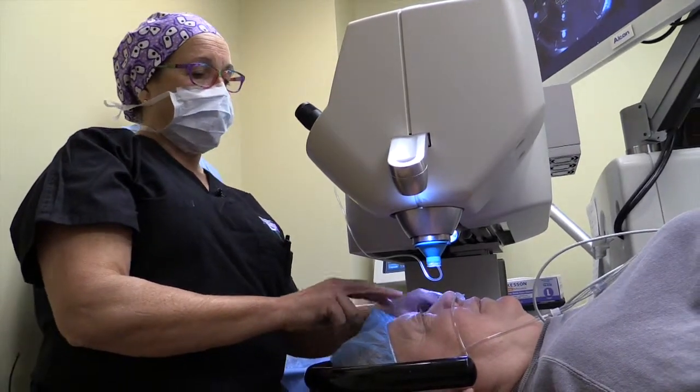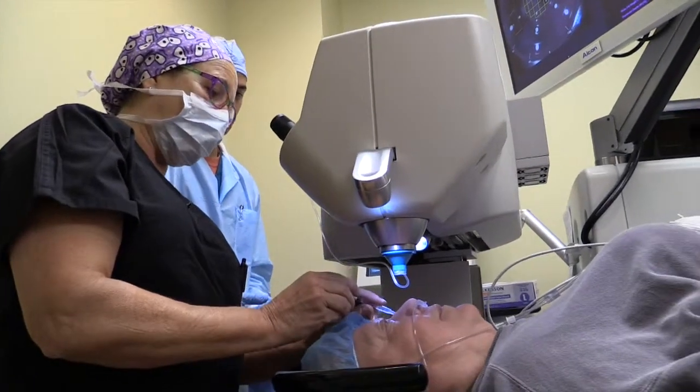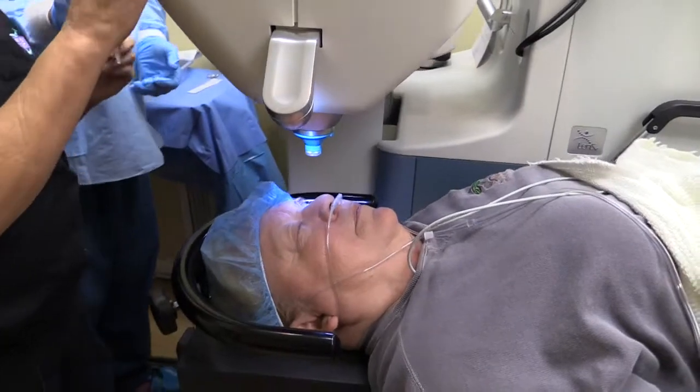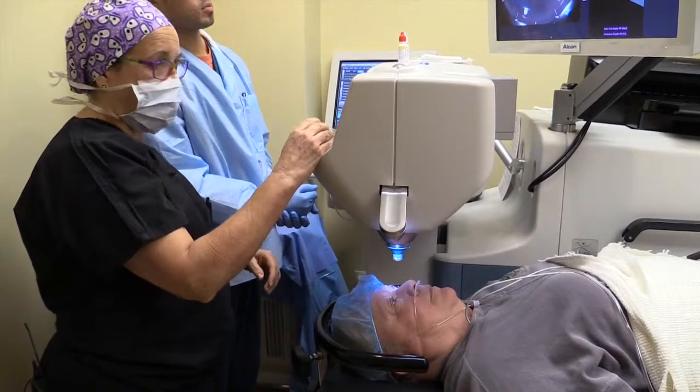You're doing great. Now, we're going to bring this down here after we moisten our cornea just a little bit, and that's again for comfort, and so we have a really good dock. Now, so what's going to happen? We're bringing, is that bed up please, all the way?